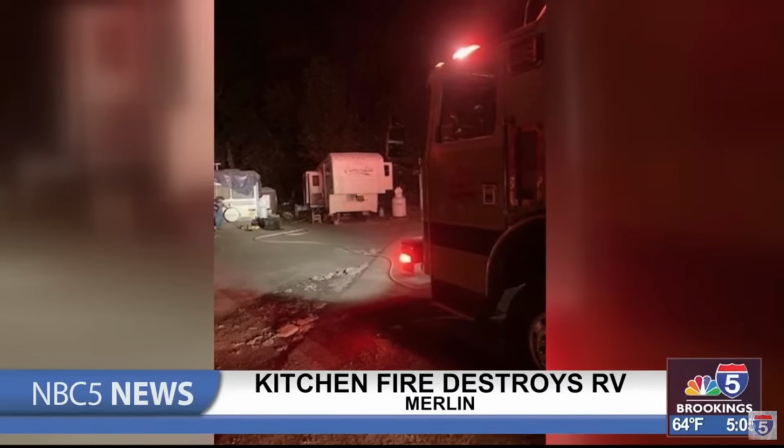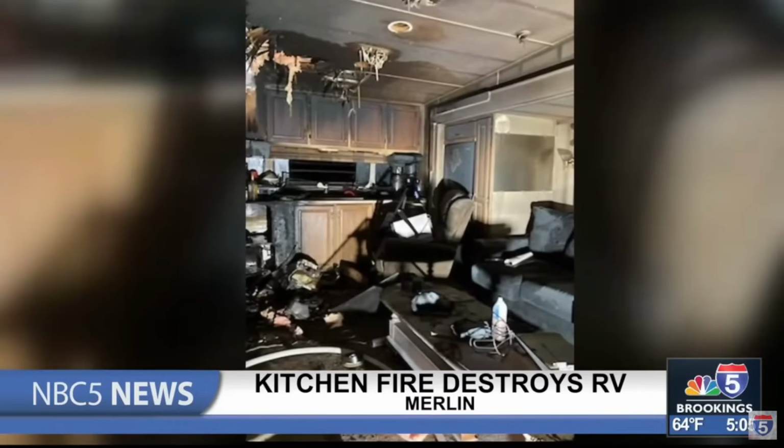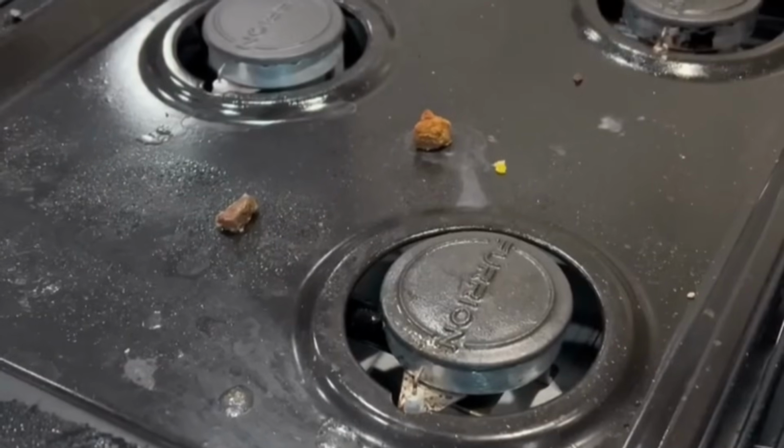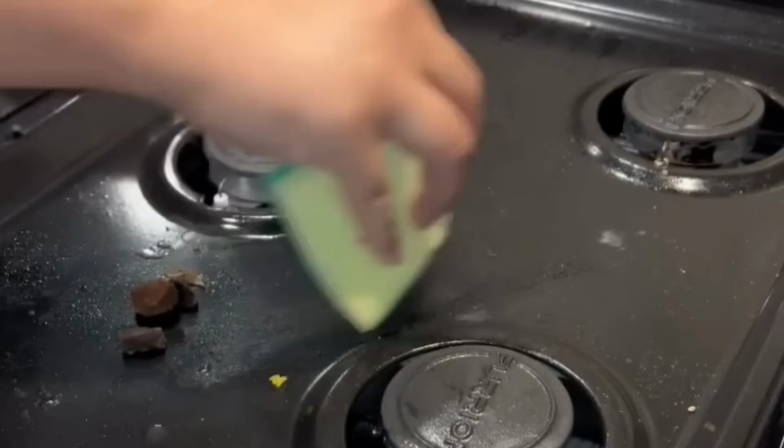hazards. Last night, crews responded to a home on Haynes Lane for a fire that broke out in an RV kitchen.